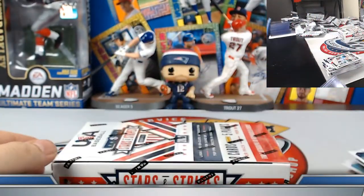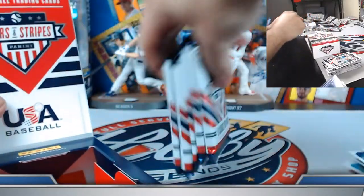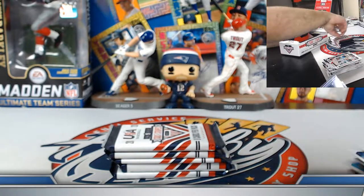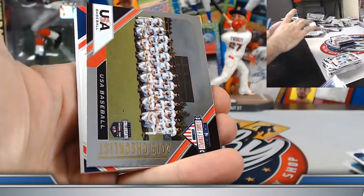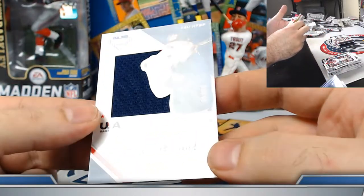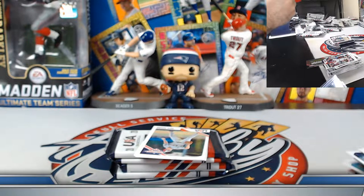All right, box number 20 coming up. Robert, howdy, good sir. Ooh, well, we get a little thicker action in there coming up. USA Baseball checklist. Trent Abel. Back at it. To 71 for the Trent Abel spot. My goodness, I think we pulled a couple of those. A couple of Trents and a couple of Micks as well.